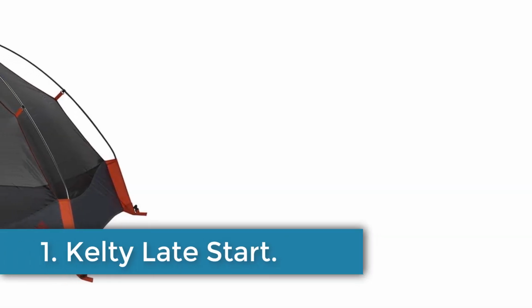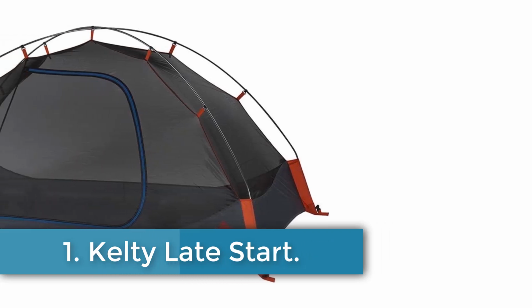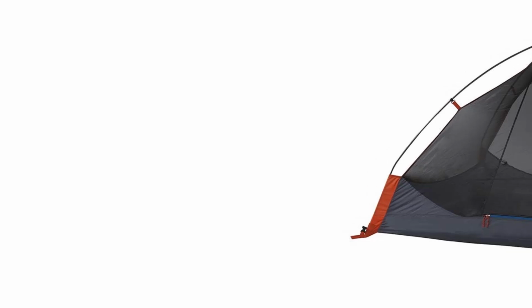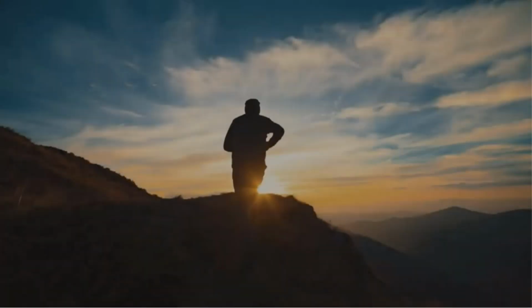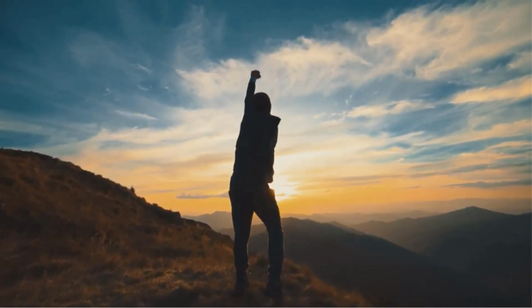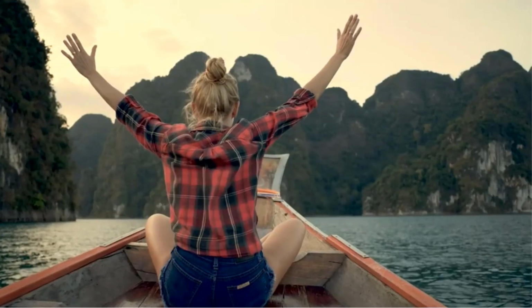Number 1. Kelty Late Start. The Kelty Late Start is a super straightforward and easy to pitch tent for smaller family campouts of up to 4 people. This awesome value unit was recently sent out to me to test in the field, and I've been loving its ease of setup and performance so far.